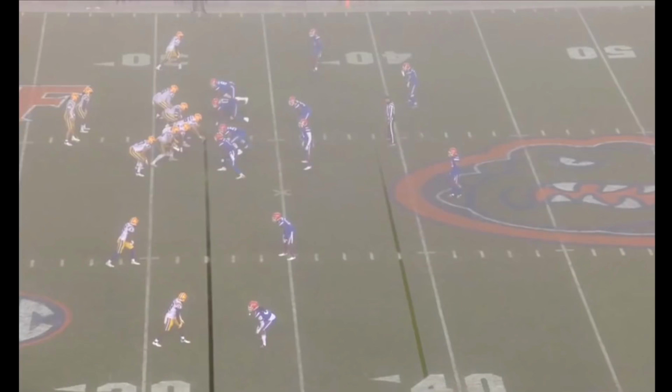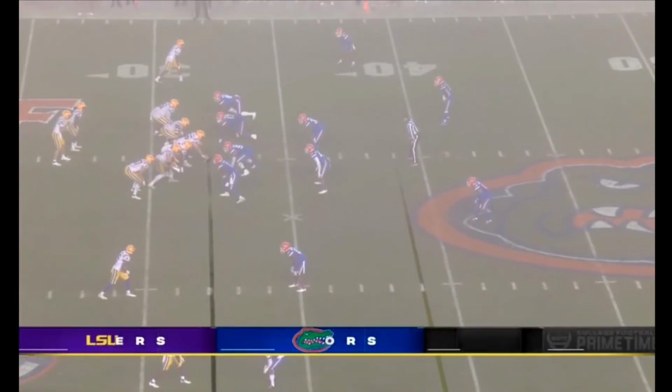1st and 10 for LSU. Here's Marco Wilson on top of your screen, and we're going to run just a simple comeback route where we're going to be absolutely wide open, and Florida's going to dodge another bullet.